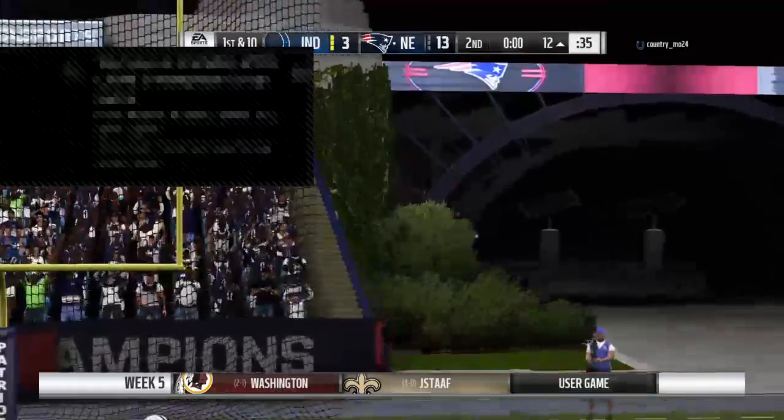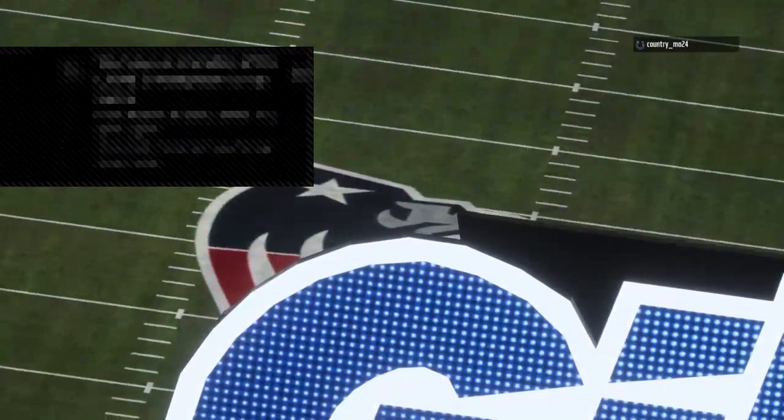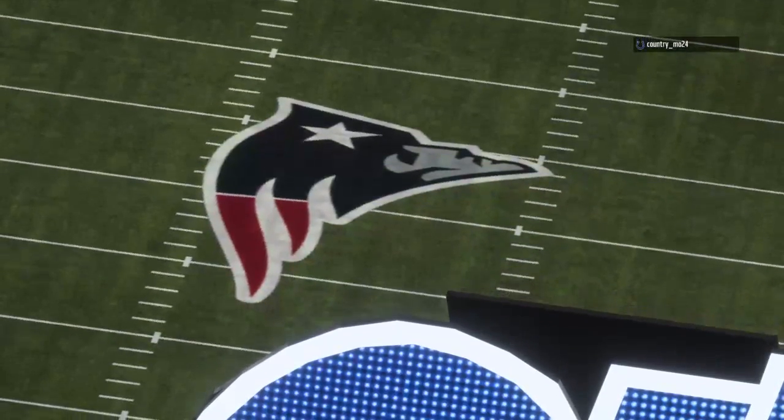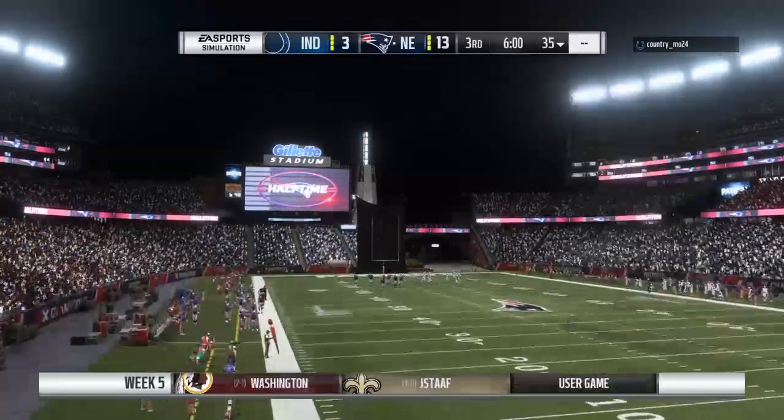Oh, that one got away from him. Short distance kick missed. No good. Way wide to the right. So we've reached halftime here at Gillette Stadium with the Patriots on top.